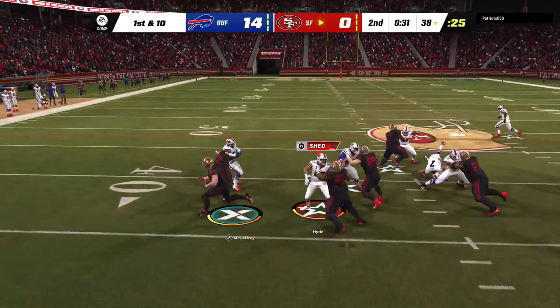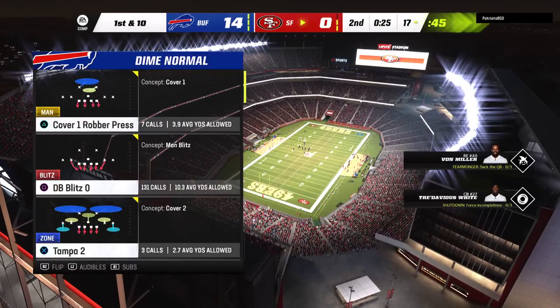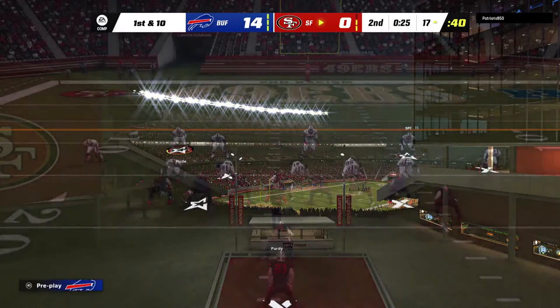Here's McCaffrey. And some room to work. And all the way down to the 17-yard line. 49ers now going to use the first of their timeouts as they'll stop it with 25 seconds to go here in half number one. So the big play means just like that, they'll operate from the red zone now on first down.